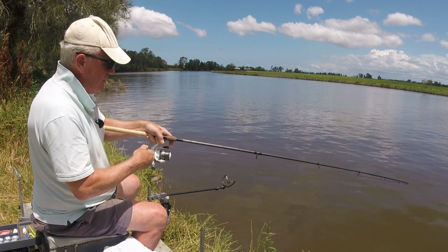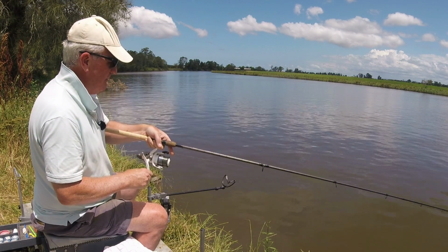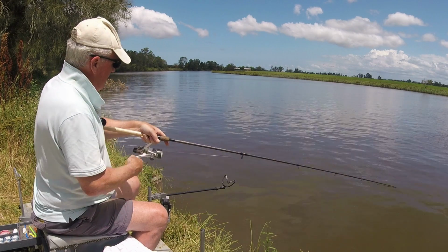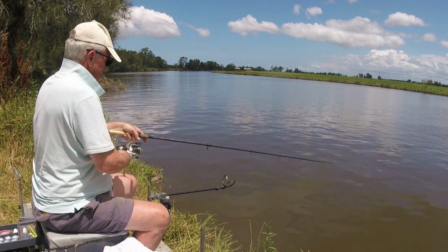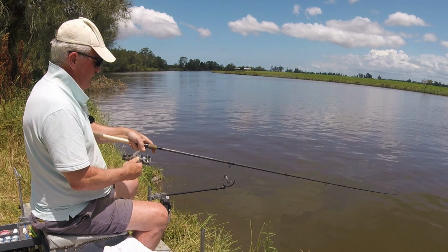Well, I might put another bit of groundbait on after this and see if that does the trick with bigger fish, because it's nice catching a few fish, but it's nice to catch one of these lumps as well. Come on, just keep coming. Oh, it's gone out into the water out there now, so that's handy.